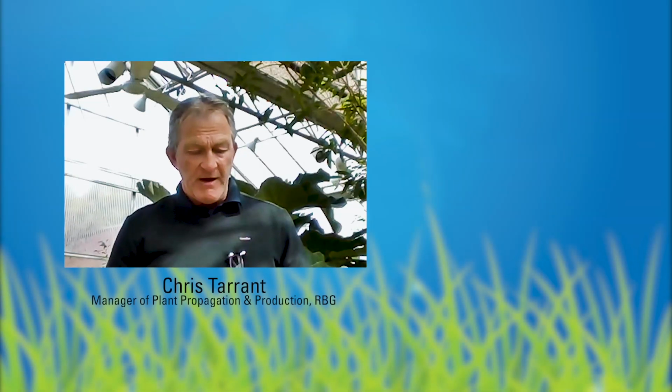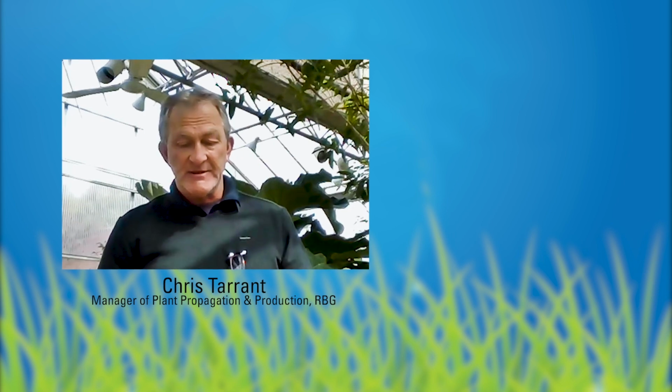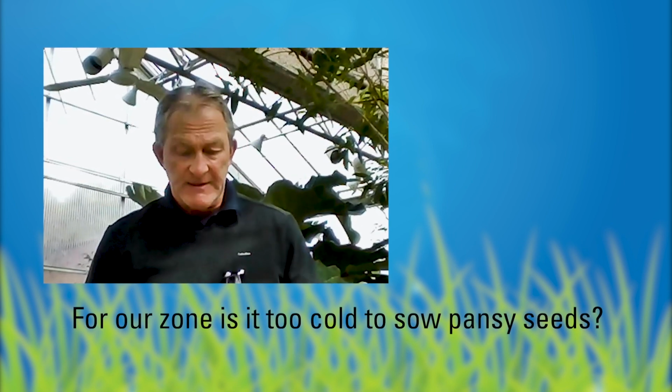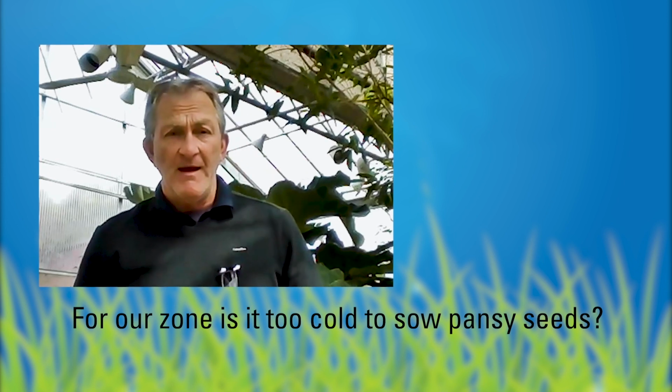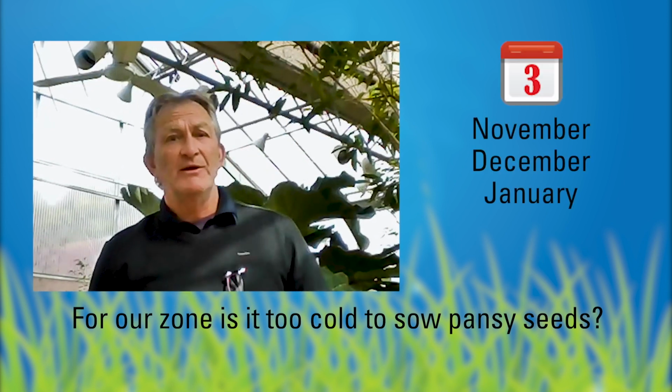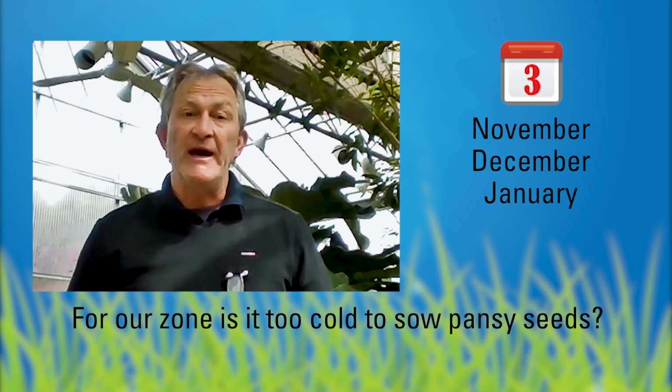We have a question here that asks, I want to direct sow pansy seeds into my garden. I have grown pansies for years with nursery transplants. For our zone, is it still too cold to sow pansy seeds? Well, pansy seeds are normally sown November, December, January for spring flowering. They're a cold crop and they don't do well in the summer at all, and they do not overwinter unless you've got a very sheltered area.